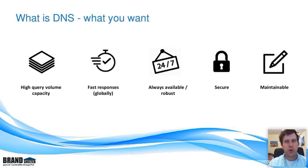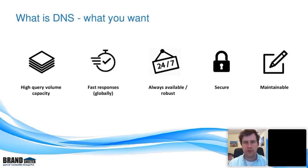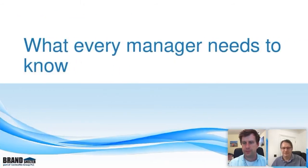I hope I've put that in a way to kind of highlight and change the real techie stuff into something you can understand, and then just take you through some of the challenges that might exist within the DNS infrastructure. So now I'm going to hand back over to Andy, who's going to take you through some other information that you need to know.